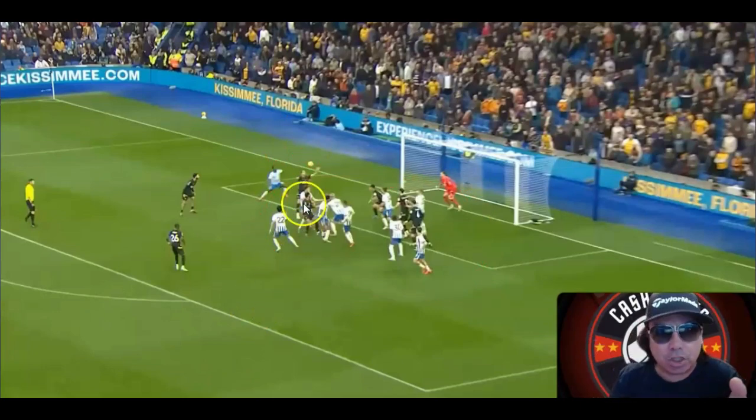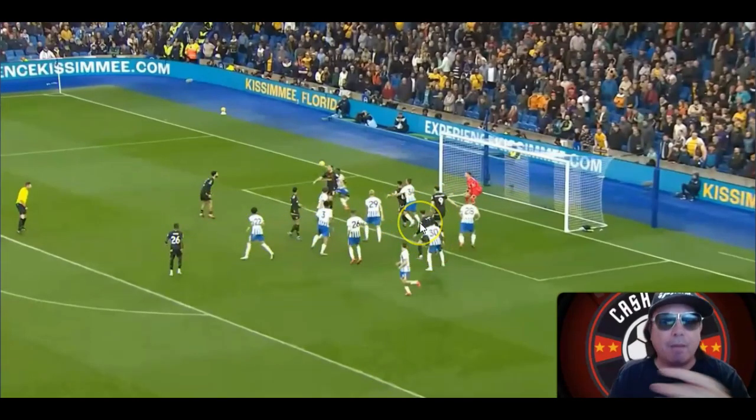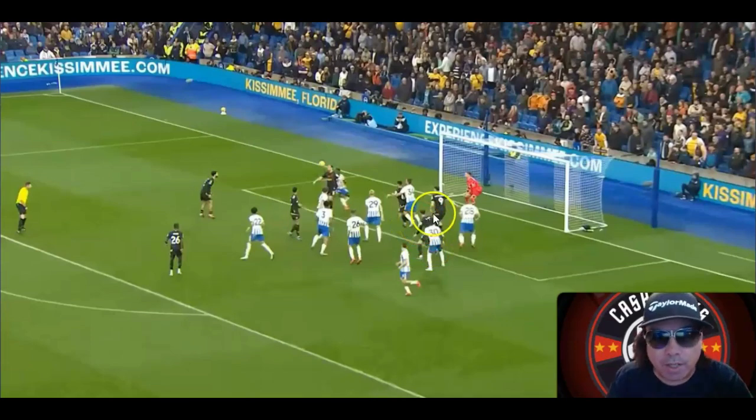Then it's panic stations, because as soon as this guy receives the ball on the chest, no one can get close to him. Yeah, it's just a complete mess. Little bit of a touch, knocks it to his teammate, who ends up smashing it into the goal. Look at all of the Brighton players are nowhere near the ball. Absolutely nowhere near the ball.